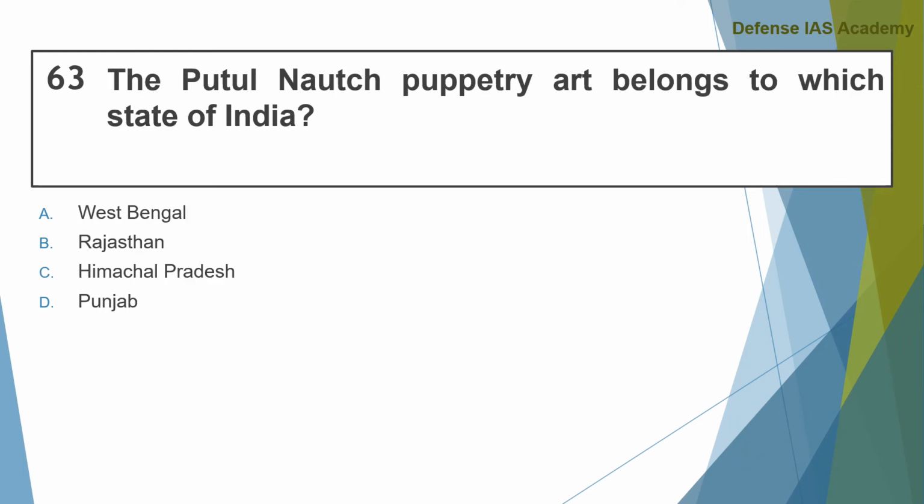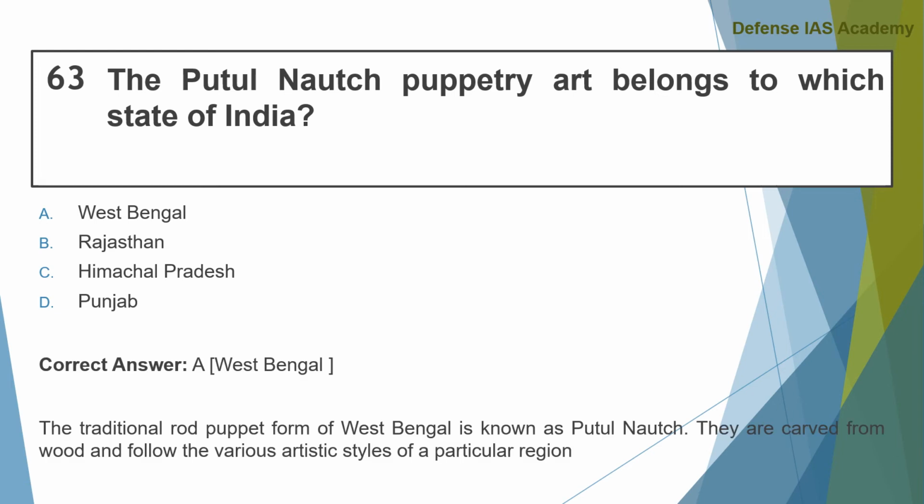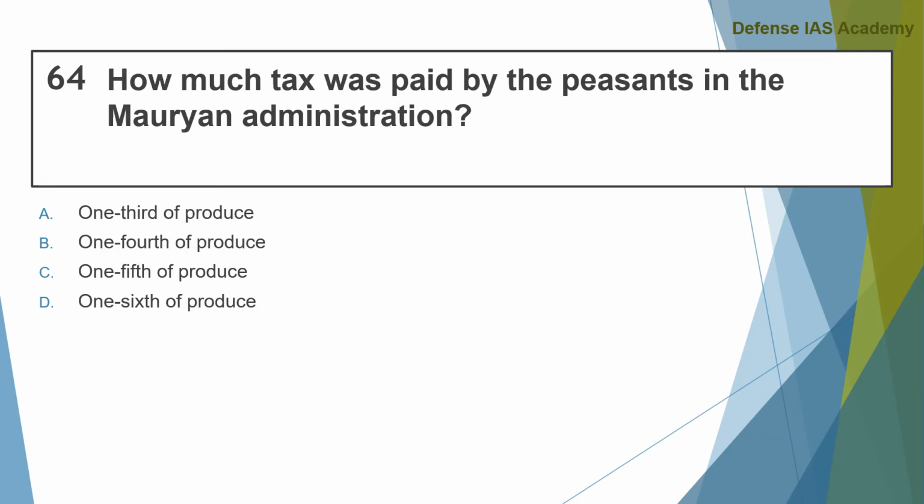Next question 63. The Putul Nouch puppetry art belongs to which state of India? The answer is option A, West Bengal. The traditional rod puppet form of West Bengal is known as Putul Nouch. They are carved from wood and follow the various artistic styles of a particular region.